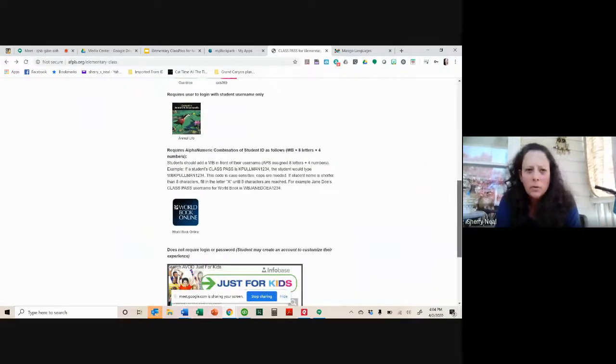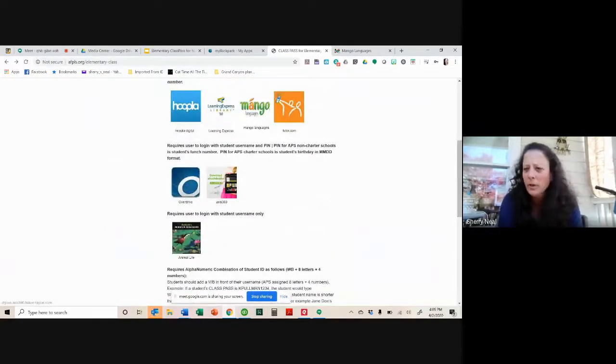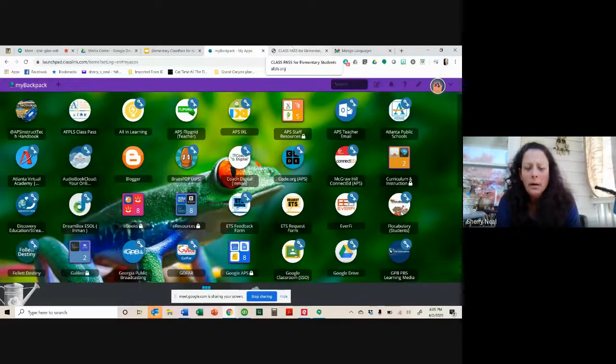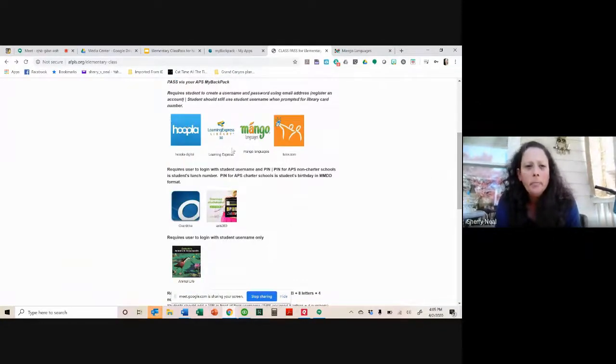So just one more quick look here to show you ClassPass. This is the elementary school ClassPass. Like I said, reminder, everything that's next to each other has the same login. Tutor.com I don't cover just because we already have access to that through APS, and kids can actually get to it through a tutoring service that we independently have, and I think kids can access that in my backpack. And Learning Express Library I have not used yet, so that's why I don't train on it. But it is more ebooks, basically.